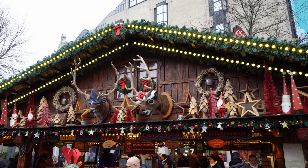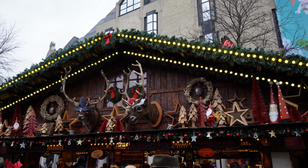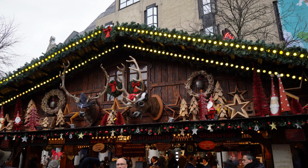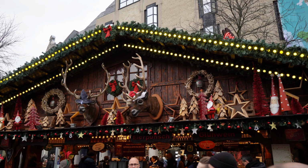We had no idea that animatronic talking reindeer heads were such a thing at these markets. No idea what they were saying, but it was fun to stop and watch them for a bit.